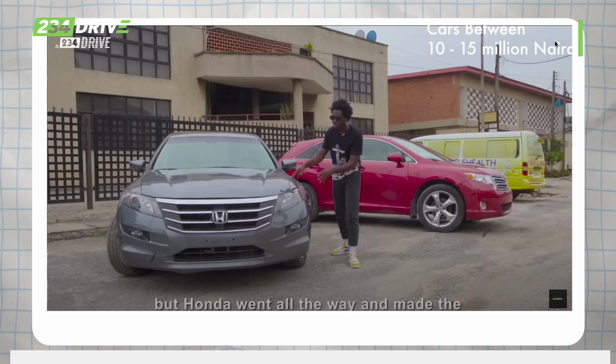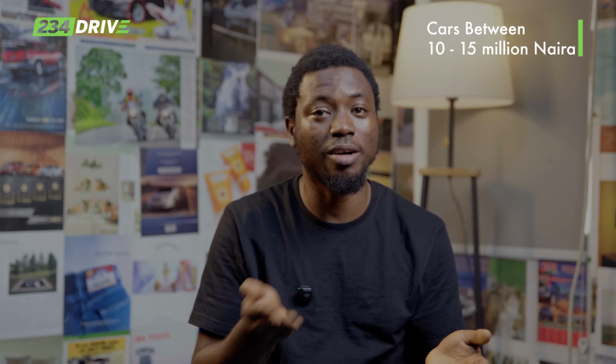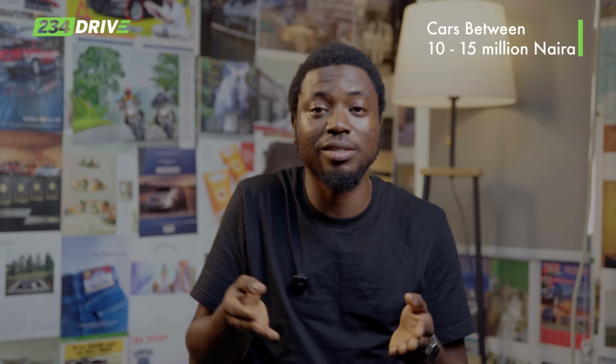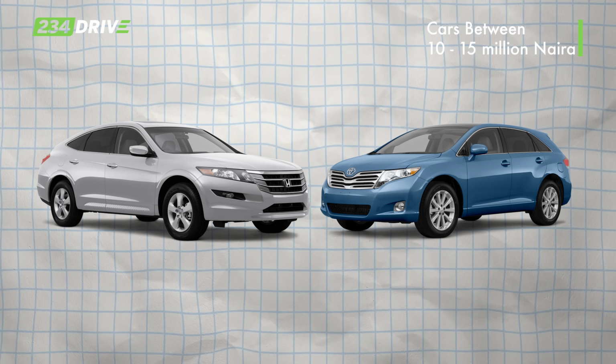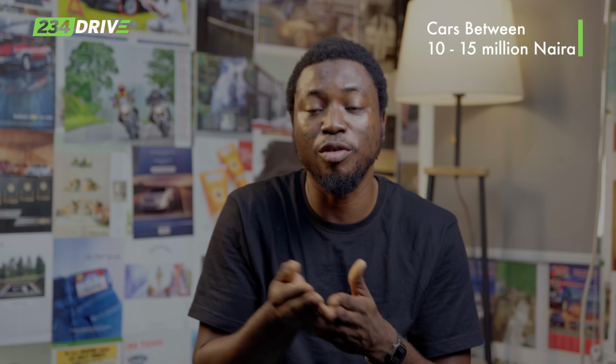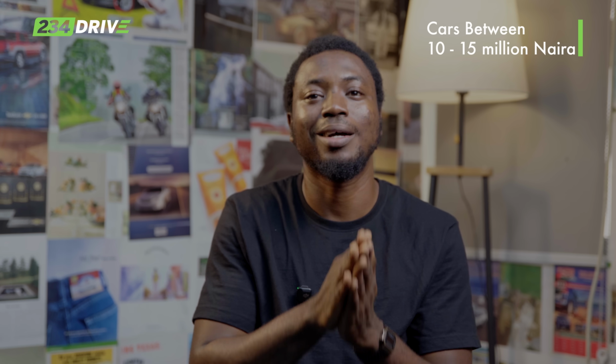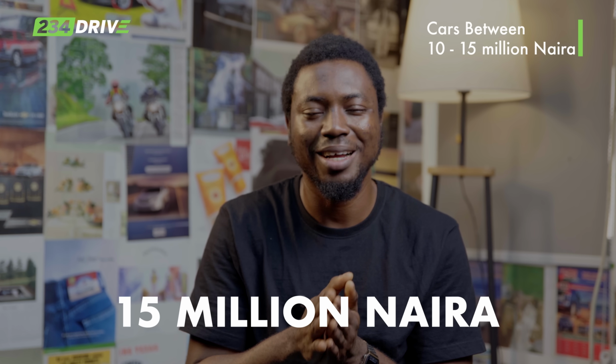Enjoy it. We have a video comparison between this car and the Venza. Sadly, the Venza doesn't fall in this. You can't buy a Venza at 15 million. I don't guarantee that it will be good, because that car is unbelievably expensive. So anybody selling their Venza below 15 million, it's probably not clean. But with the Crosstour, you buy a Tokunbo one at 15 million, and that's just weird.